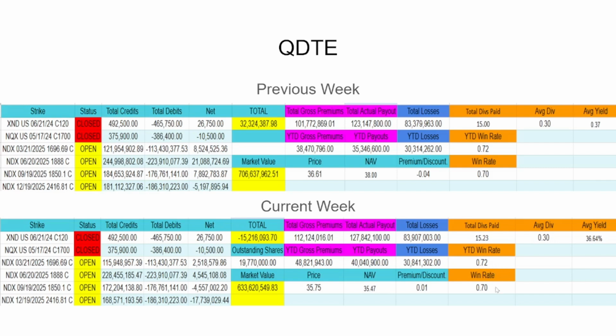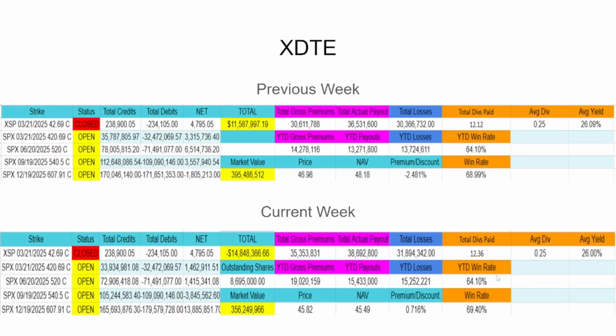72%, and then overall win rate is 70%. All right, so let's go and look at XDTE. So this one, same thing. Last week our calls were worth 11 million net, and right now they're looking at negative 14 million. Market's been dropping.